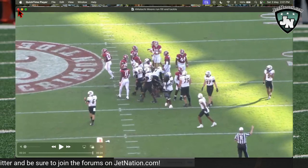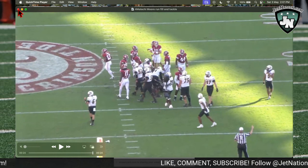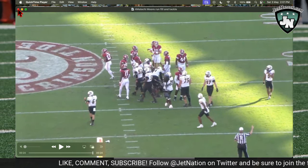So you're seeing it here through just 4 clips: versatility, pass game, run game, single high. He's doing the split safety work as well. So the versatility immediately pops off the page.